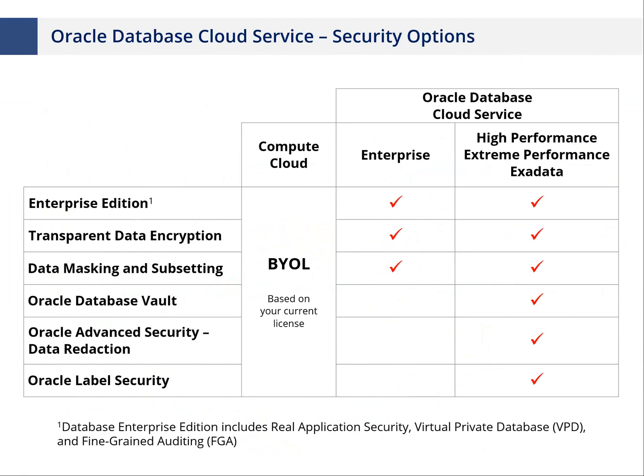So this is where some of the interesting aspects of security considerations for Oracle Business Suite in the cloud come in, because I potentially may need these. I may want to have transparent data encryption. So I'm getting that as part of this offering.